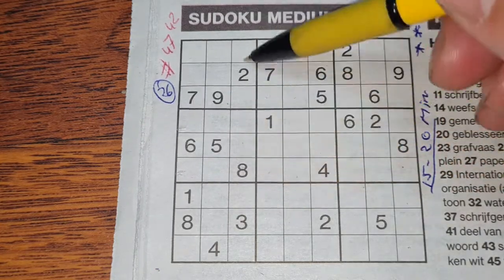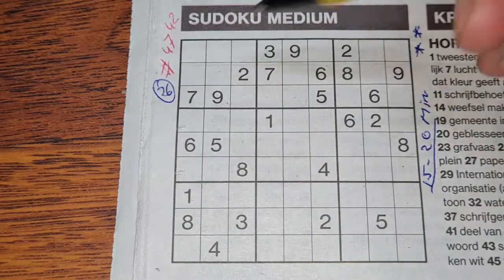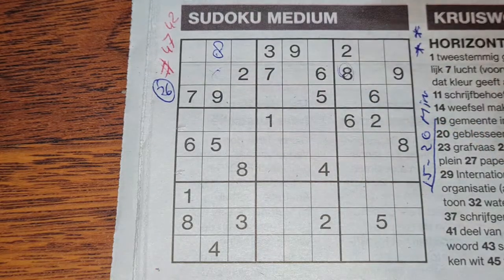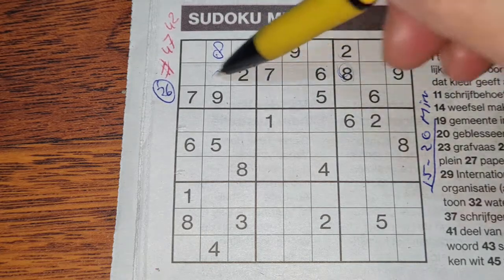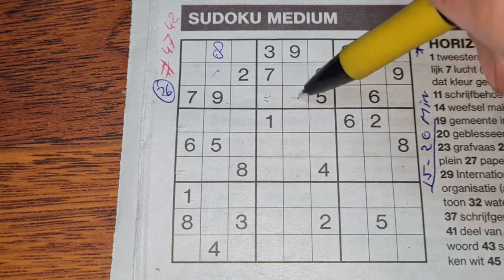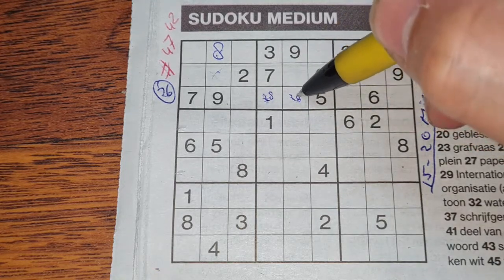We have an 8 in the third column, 8 in the first column, so the column between, the second column, need two places left for the 8 to be here or there. We see here an 8 in the second row, so no 8 there, 8 should be here. Now we have a pair, 2 and 8 in the first row, 2 and 8 in the second row, so the third row. The only two places left for the 2 and 8 goes in those two boxes as a pair. 2 and 8, 2 and 8. Let me mark those two boxes, 2 and 8.